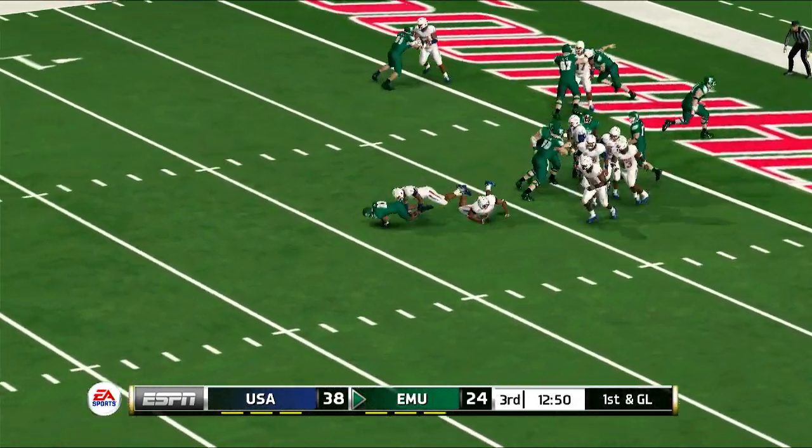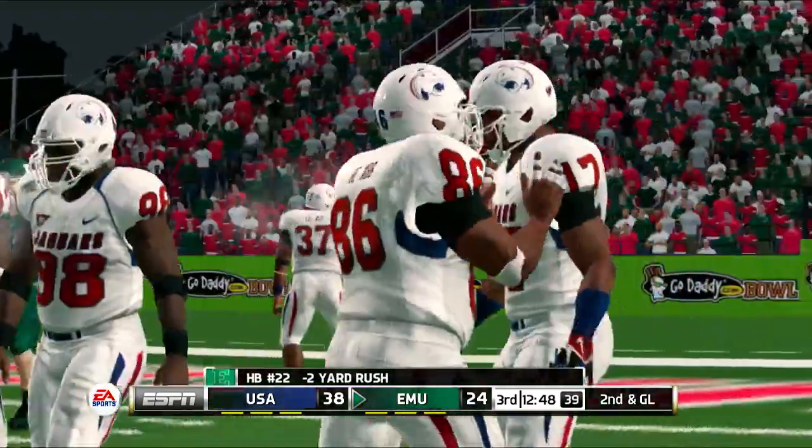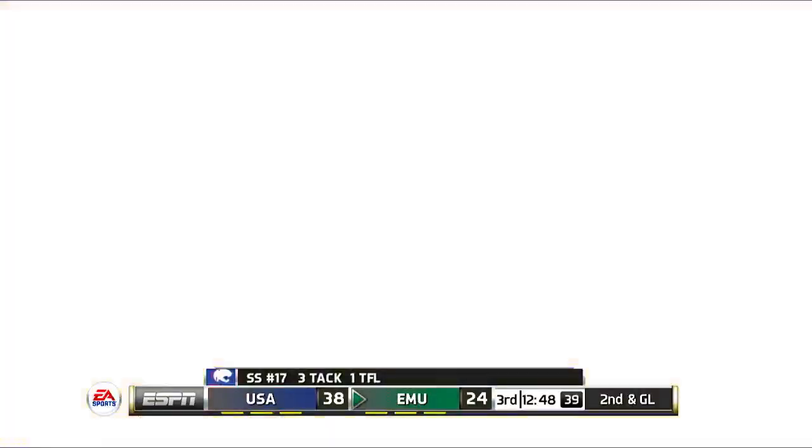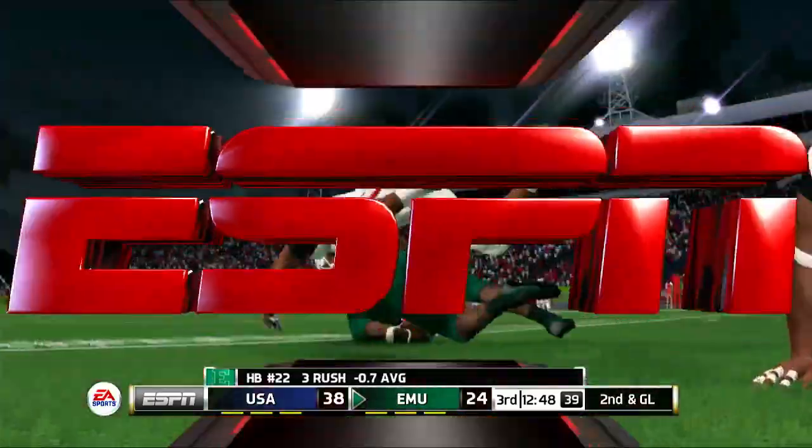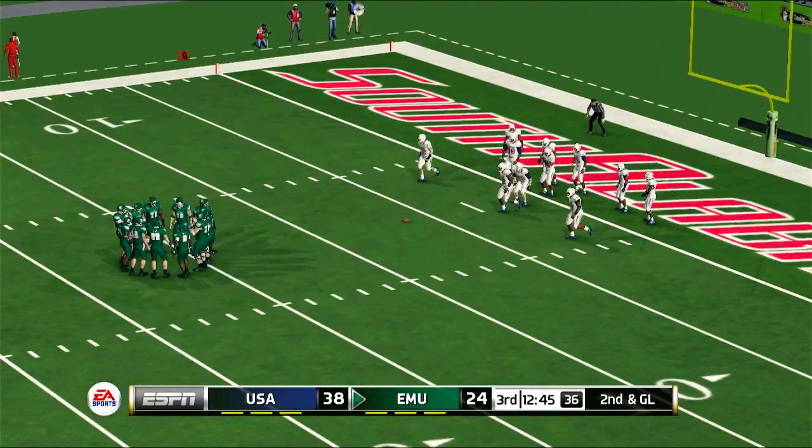They'll give it off here. And they got him for a loss. I'd look for this offense to go back to some more straightforward between the tackles running. They want to win this thing in the trenches. It's the 9th play of the drive.